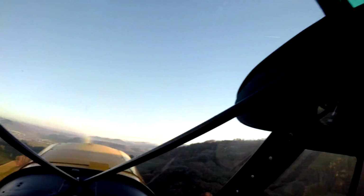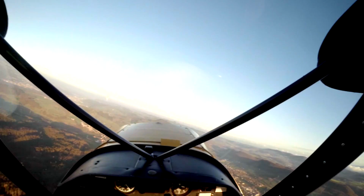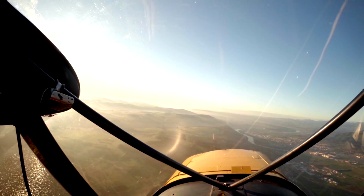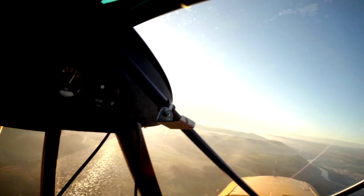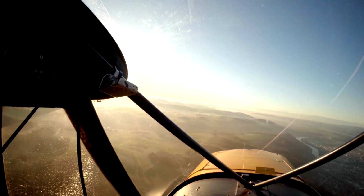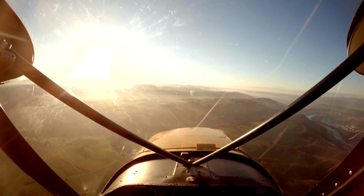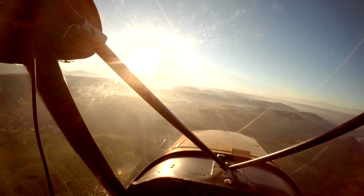Hotel Oscar Echo, turning base runway 07. Hotel Oscar Echo, final runway 07 for touch and go. Oh no, touch and go. Now I've got a faster airplane with me in the circuit. So what I might try to do is a short landing, or short approach. Hotel Lima Quebec is at the beginning of downwind for runway 07, touch and go, and we'll do a short circuit.